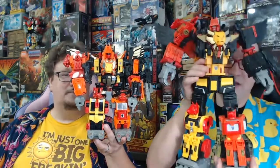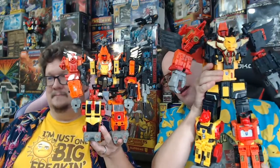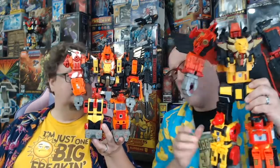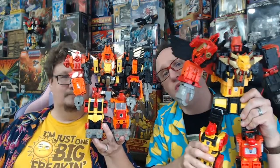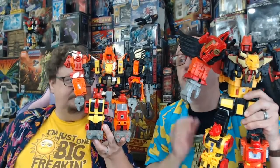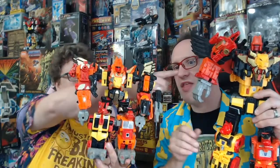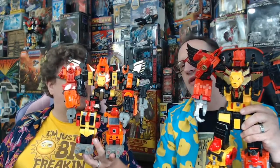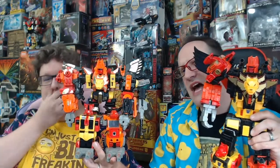If you look at everything as a whole, in terms of the robot modes, the creature modes, and the combined modes all put together, Power of the Primes Predaking is not better than Gen 1 Predaking. And if I had to choose just one to own, I'm still choosing this one. And maybe part of that's nostalgia. How much was this one? I mean, rough price point. I want to say that this was probably about 80. 80, 90, something like that.